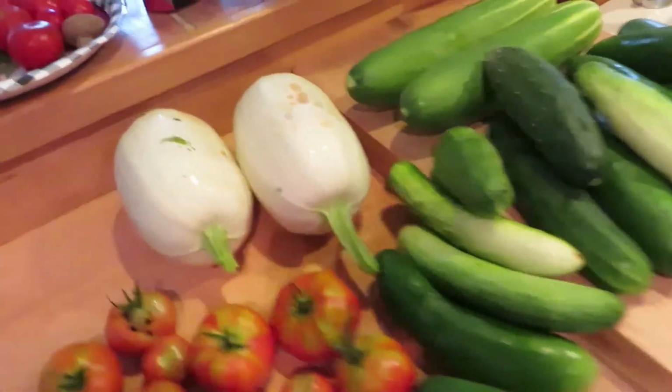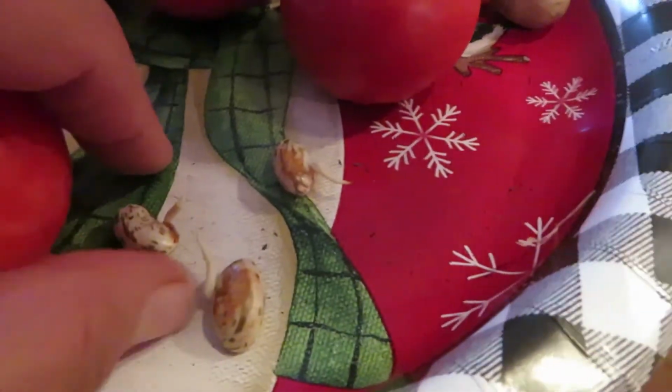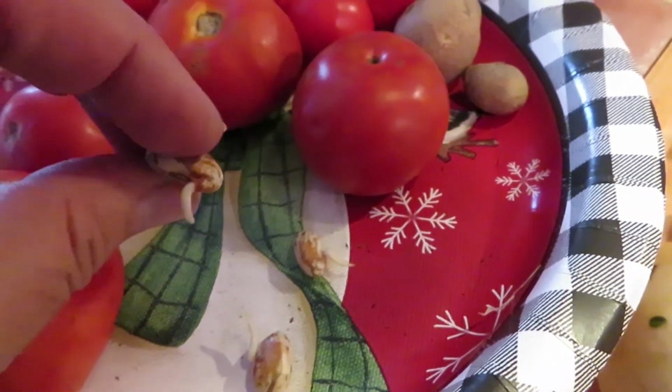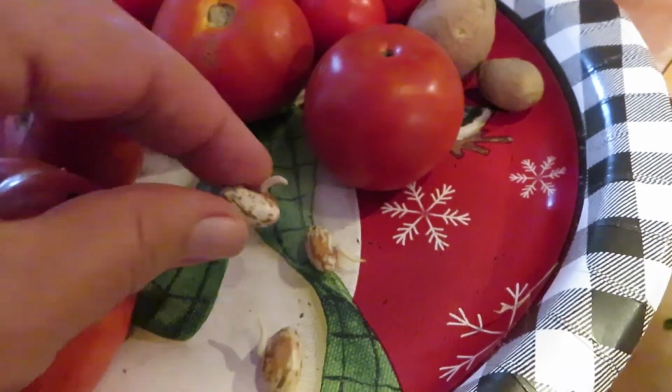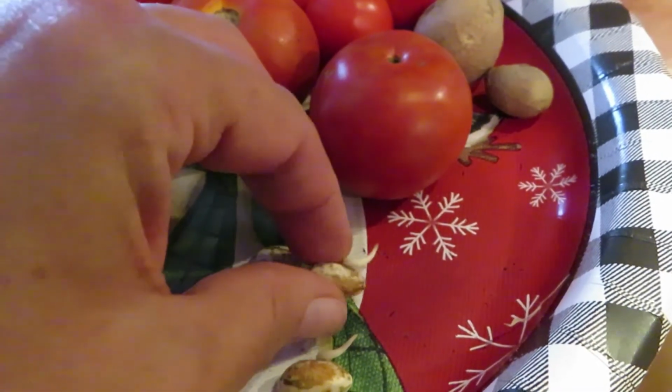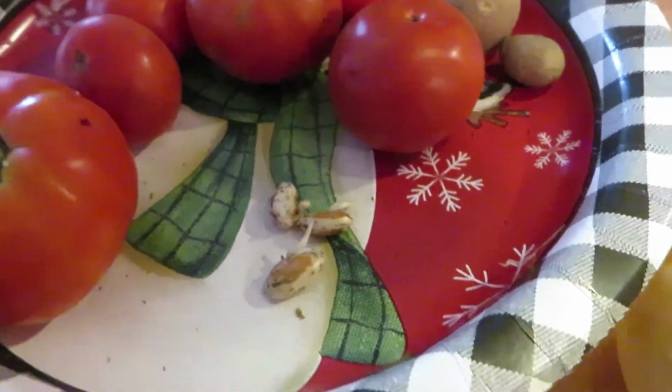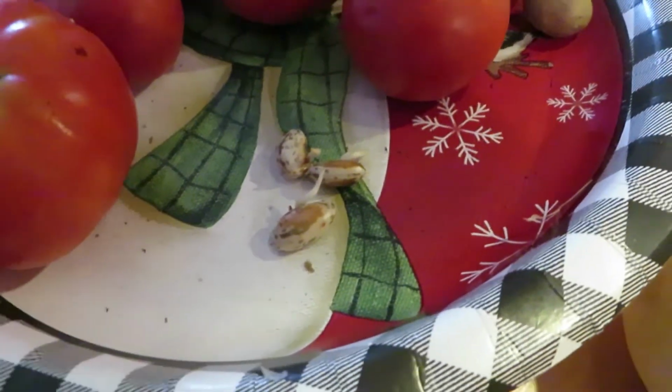And then I did notice there was a couple of bush beans that I had picked, and they were in the bottom of my bucket and I didn't see them. So they've sprouted, and I might go ahead and just plant those into little pots, three little pots, and see if they'll grow and maybe just have some late beans. So I'm probably just gonna go get a pot for those. But that's my haul for today.